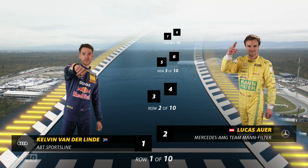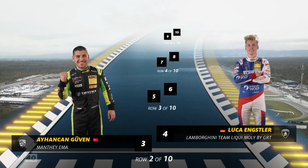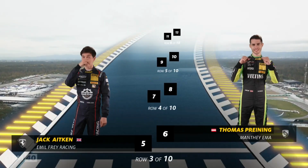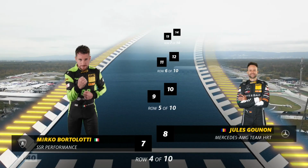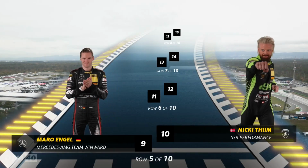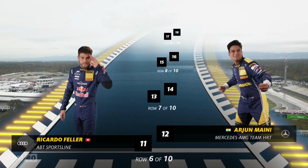And this is the grid that will shape up for race 1. Kelvin van der Linde and Lucas Auer on row 1. Arjen Guwen and Luca Engstler on row 2. Jack Aitken and Thomas Preining start on the 3rd row. Mirko Bortolotti and Jules Gounon, who's standing in for Lucas Stoltz, up next. Maro Engel and Nicky Tim complete the top 10.